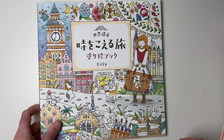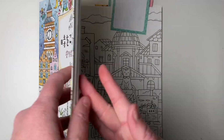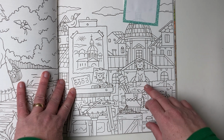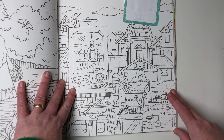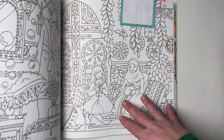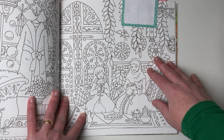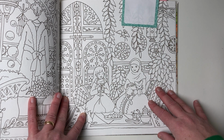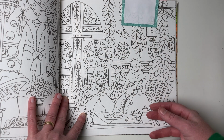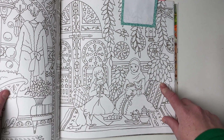Then I have marked 2 pages in Erie's World Heritage. First of all, this page, I think it's Prague, and I really like that one. I might do this one, or I also like this one a lot, and this could also be very, yeah, how do you call it? Charming with the colors and so on, very cozy, and it also has this cute little kitty on it.